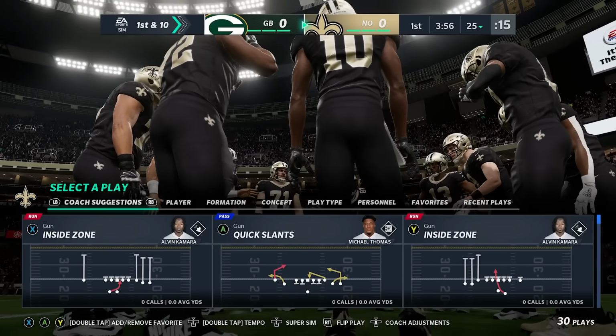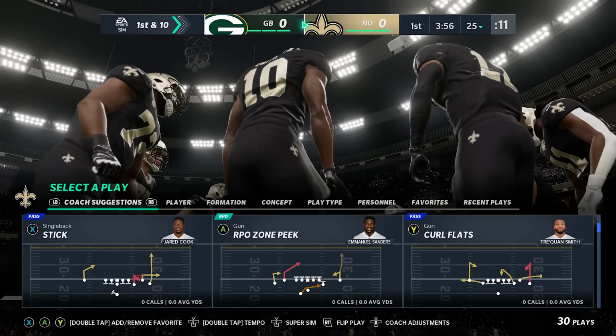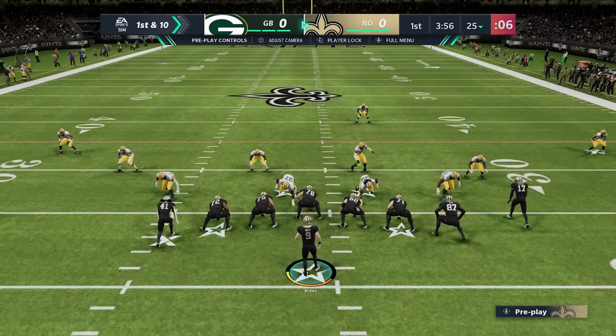So if you want to favorite a play, you just want to double tap the icon of the play. So curl flats, if we want to add that, we will double tap Y. You see the heart pop up in the right hand corner, and then if we go to our favorites, it's now in there, and then we can carry it out on the field.